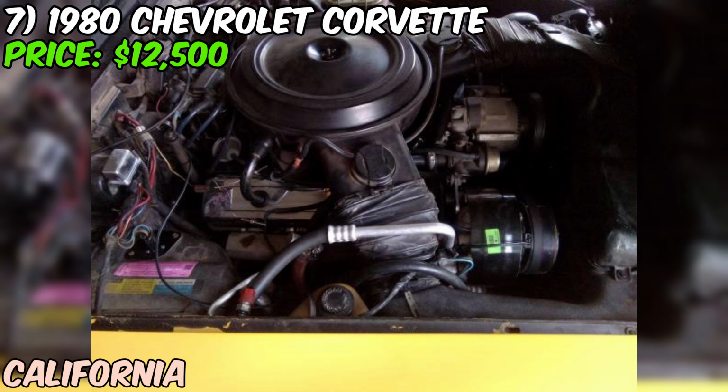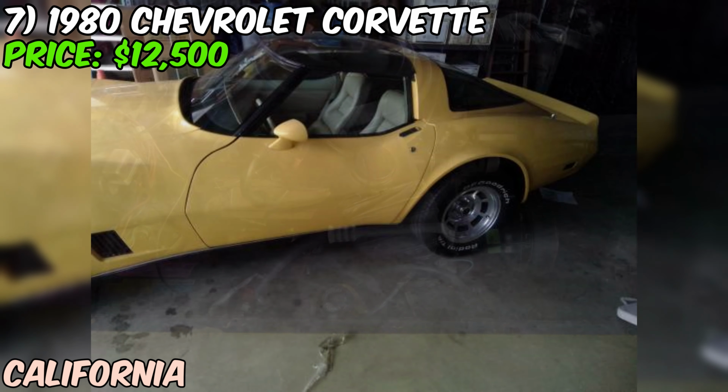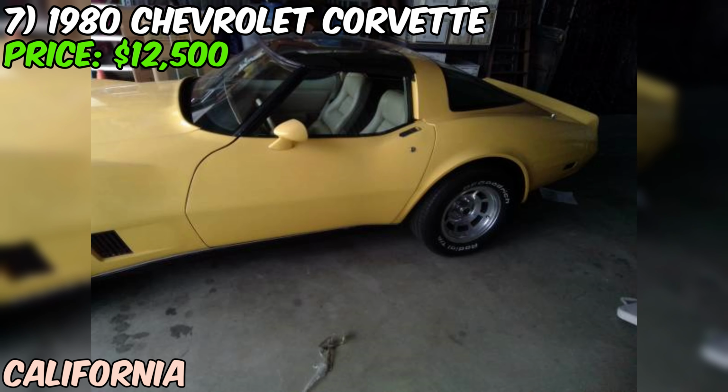Overall, this 1980 Chevrolet Corvette Stingray seems like a solid classic sports car with some desirable features and recent upgrades. The new motor, transmission, and other improvements should make it a blast to drive, and the special order options like the glass T-tops and rally rims add to its appeal. If you've been looking for a vintage Corvette to cruise around in, this one might be worth checking out.